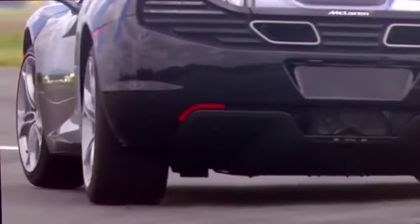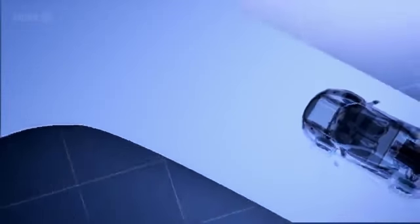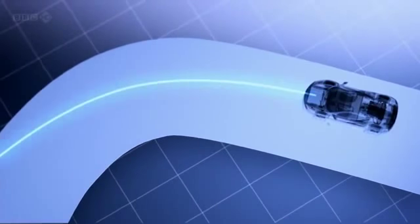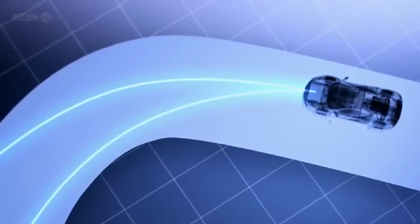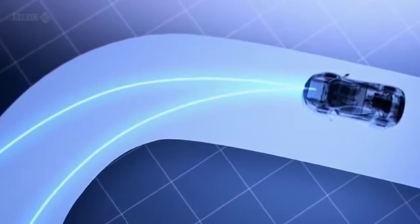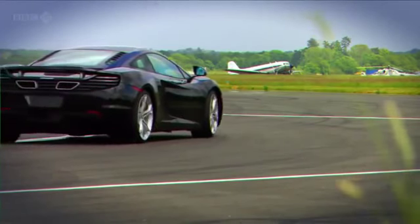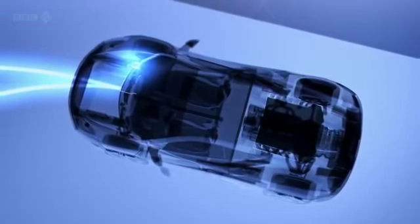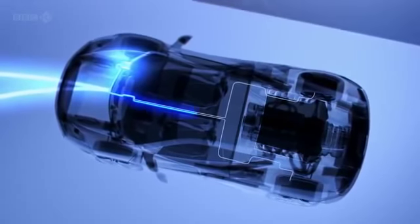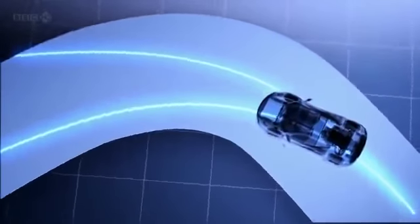Neil's car had an extra pedal, but the 12C does this all via computer. At this speed, the car would normally follow this line, but using brake steer allows it to follow this line, holding the apex of the corner and killing any understeer. By taking into account the speed and steering angle, the computer works out the correct trajectory. Located in the front luggage compartment, it sends a signal to the inside rear brake when cornering, allowing the car to effectively pivot around the desired path.